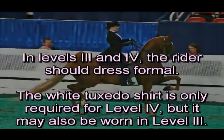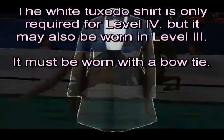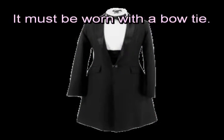In levels 3 and 4, the rider should dress formal. The white tuxedo shirt is only required for level 4, but it may also be worn in level 3. It must be worn with a bow tie.